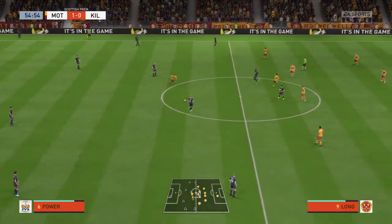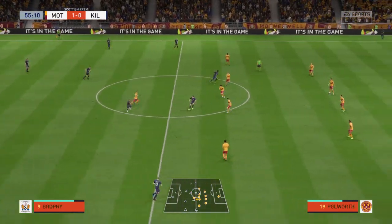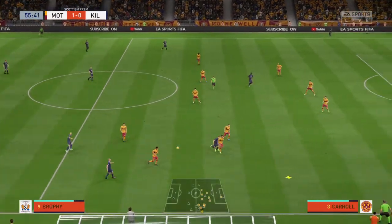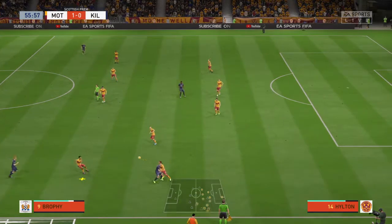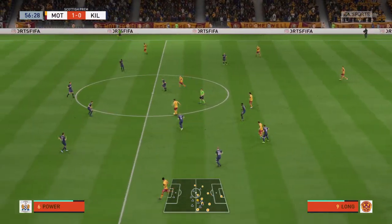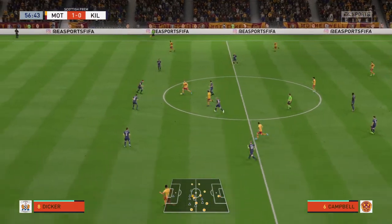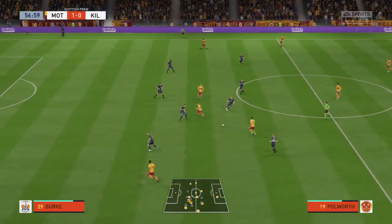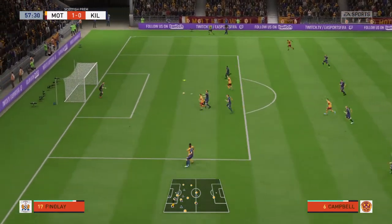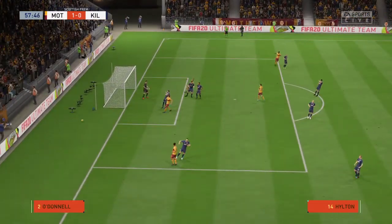So Kilmarnock playing the passing game. Power, Brophy. It's Power. To Burke. Chips it for Brophy, but it's cut out by Hilton, I think. There. Power. Out to Campbell. Campbell to Long. Polworth. Not Power, very long all the time. Hilton with the cross, and this time a free header.